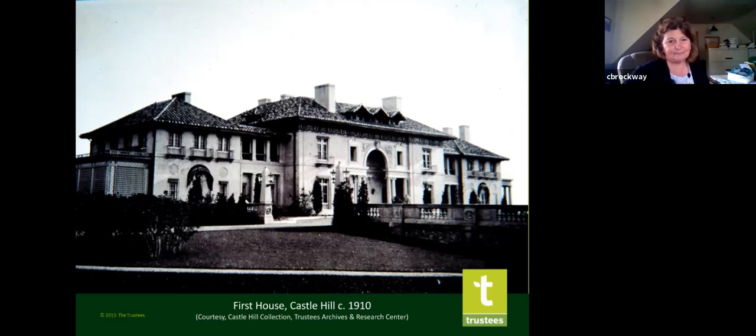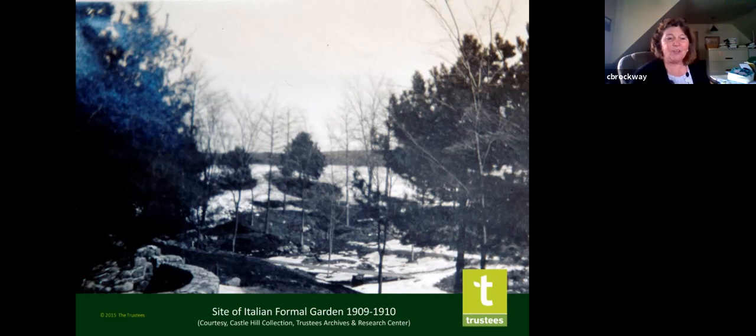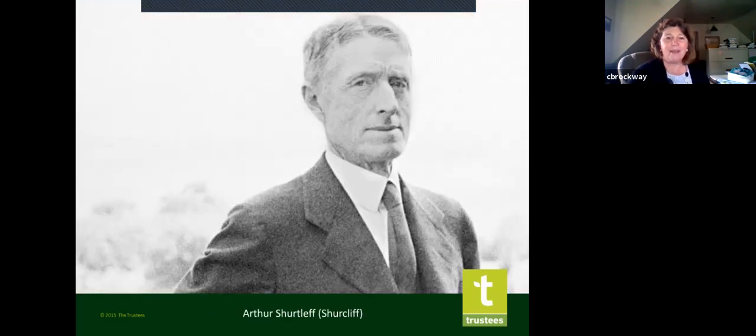This is a view of the driveway. They moved the driveway in order to create a formal garden. And here you can see in this little dell here, the beginnings of the moving of that driveway to the left part of your screen and what would eventually become the formal garden or the Italian garden. And this set of stairs here leads down to the Rose Garden that sits over on this side of the road. The man and the genius behind the Rose Garden and its design was this man, Arthur Shurcliff.